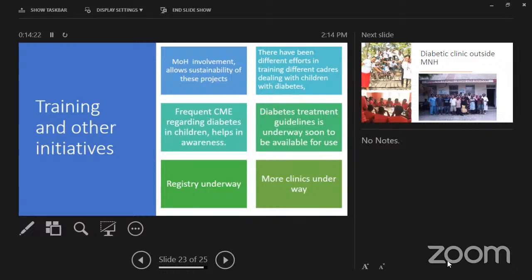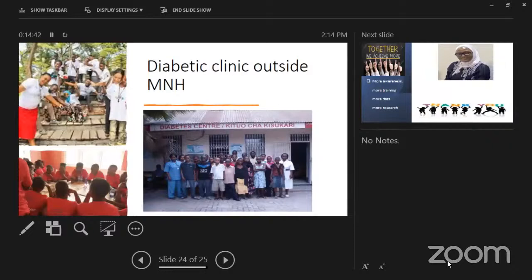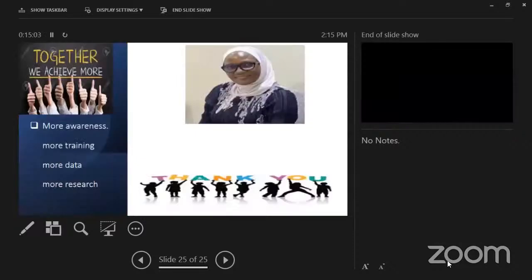There have been different efforts to train and retrain healthcare providers. We have different CMEs on diabetes, and now we have guidance coming out. A registry is underway; we started making a registry for the kids, and there are more clinics underway. This is where we are. This is the diabetes center at Muhimbili National Hospital, and these are the kids getting education at the camp. This was a youth camp and education. Together we can achieve more awareness, more training, more data, and more research on type 1 diabetes. Thank you.